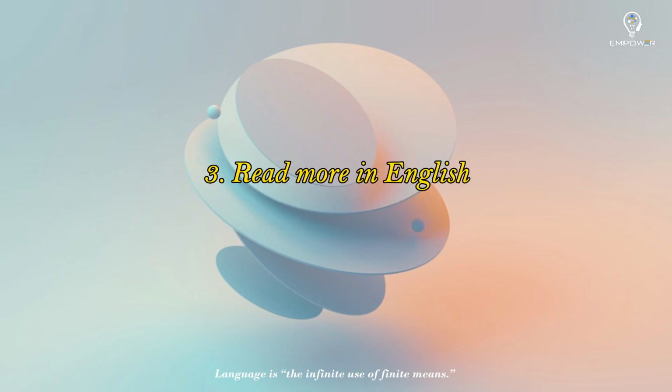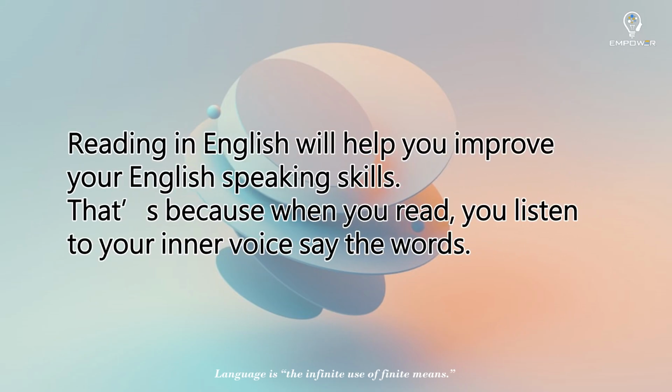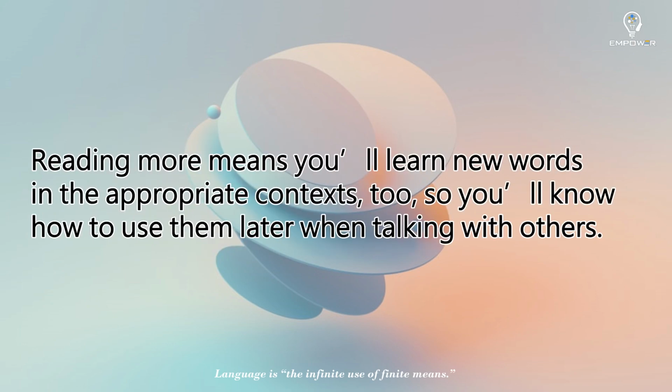3. Read more in English. Reading in English will help you improve your English speaking skills. That's because when you read, you listen to your inner voice say the words. Reading more means you'll learn new words in the appropriate contexts, too, so you'll know how to use them later when talking with others.